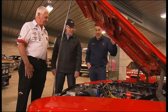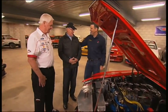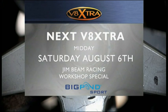It's extraordinary, isn't it? Hey, quickly before we go, I didn't put a full stop on the story about the 73 number 9 car when it got pinched. Obviously, it was a happy ending. After the police found it in the Adelaide Hills, we got it back. So looking ahead now to our next V8 supercar event that's coming up at Queensland Raceway, August 19, 20 and 21, the Ipswich 300. Our next V8 Extra, well, we're off to Jim Beam Racing, going to catch up with Dick once again. Looking forward to that, a workshop show with an audience, lots of fun.